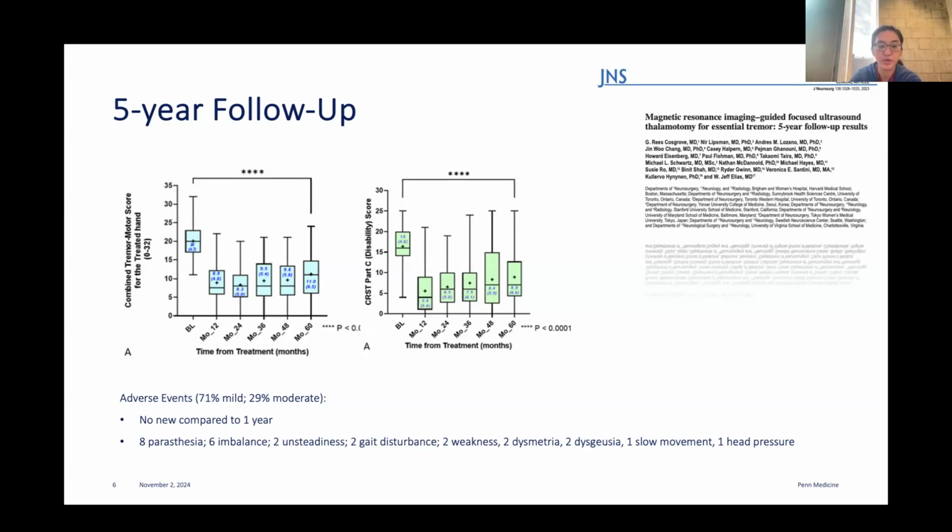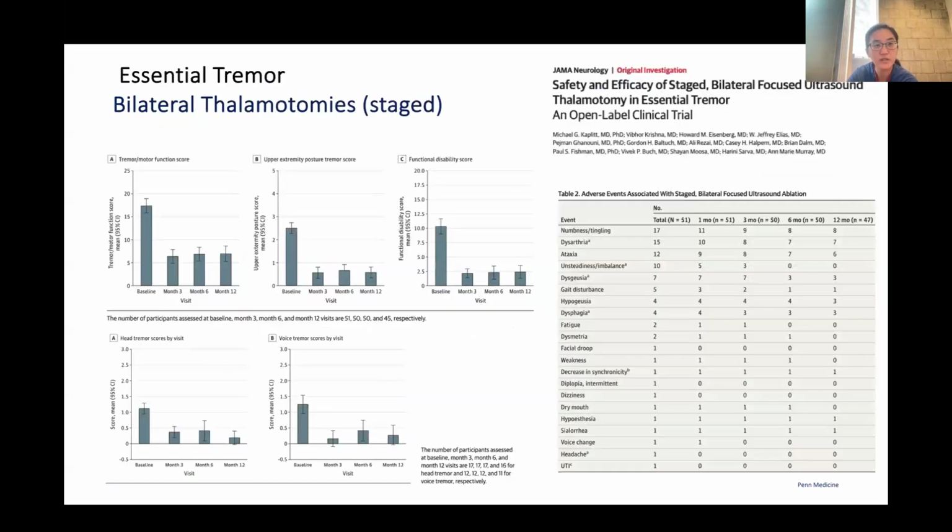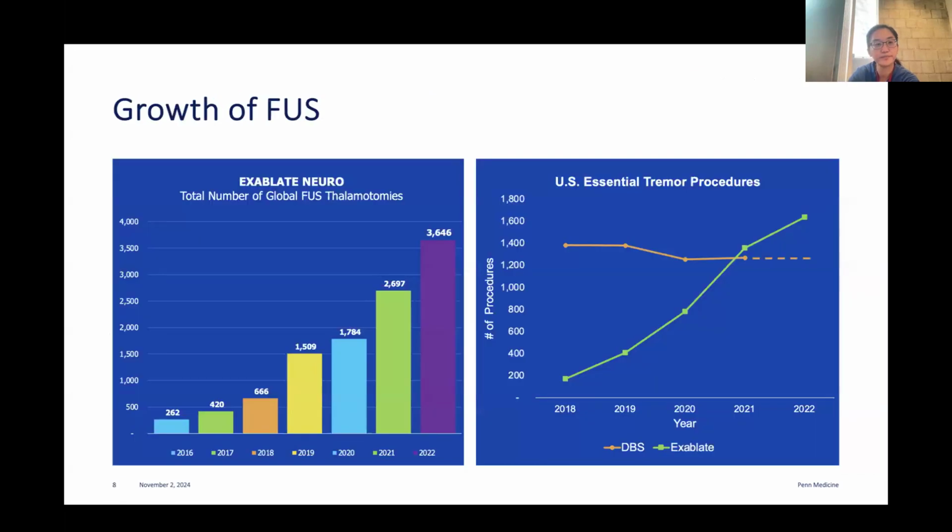As the swelling gets better, the side effects tend to go away. Although I would say that a small percentage of patients tend to have long-term side effects. And these are the patients we are usually more careful of, and we screen thoroughly before we recommend a focused ultrasound procedure. This is a very recent publication of a bilateral thalamotomy. Again, there's been sustained improvement in tremor, minimal side effects that are long-term.